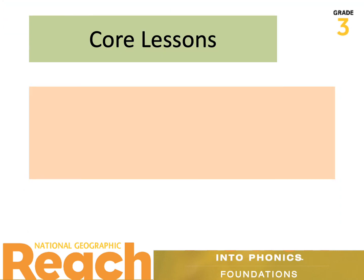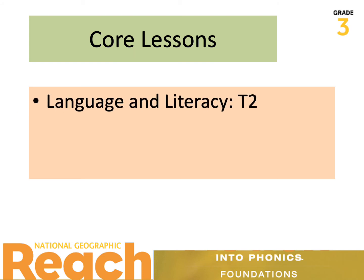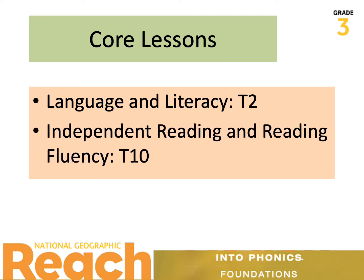We will now move into the core lessons of Reach into Phonics Foundations for Grade 3. You will notice that these include 2 core components, the language and literacy lessons that begin on T2, and the independent reading and reading fluency lessons that begin on T10.